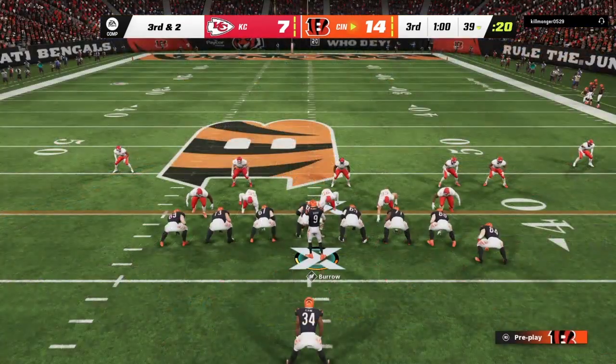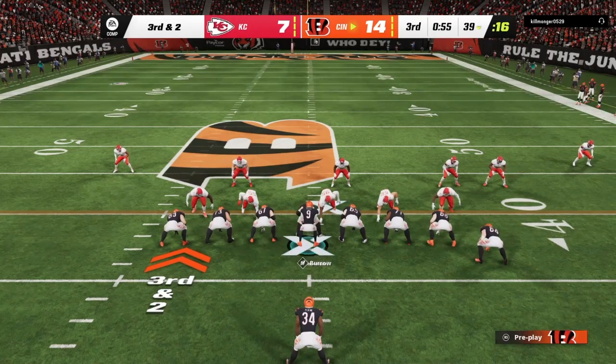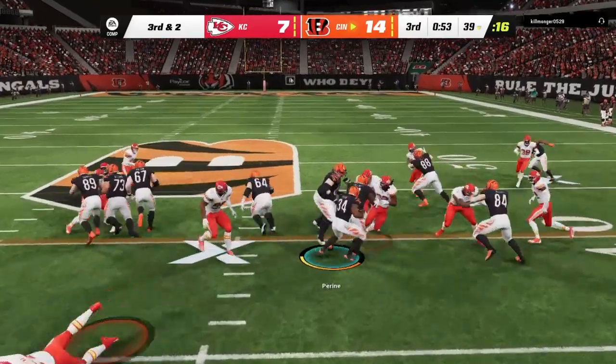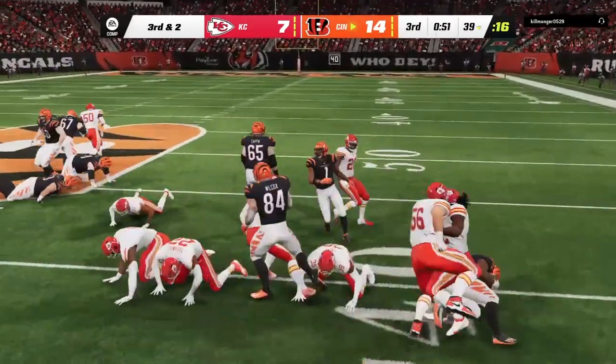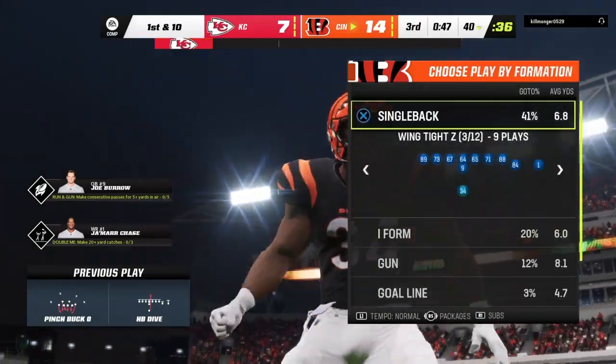A lot of people would love to see some play action here. I say go with your best running play over your best blocker. They'll run again with P. Ryan. They only get two there, but on third and one, that's all they needed to keep the drive alive.